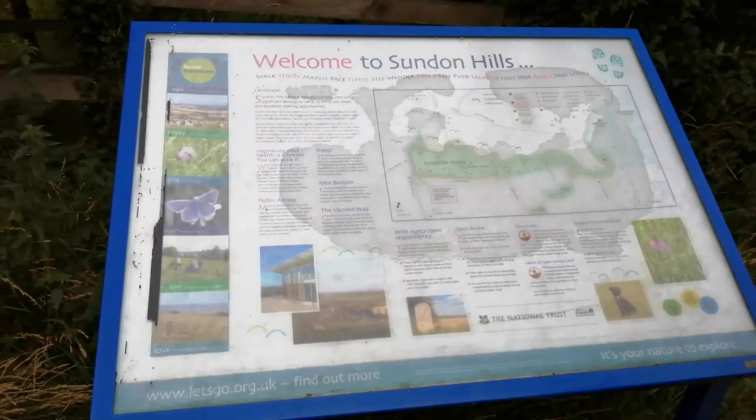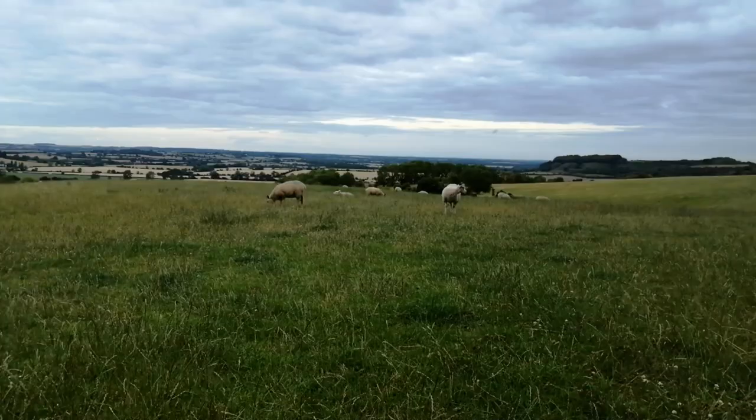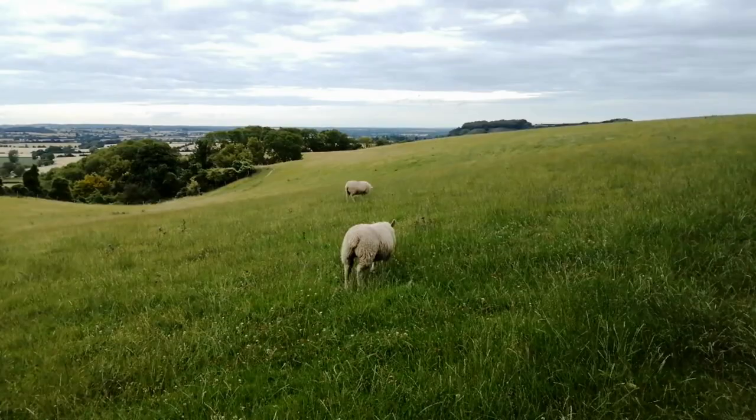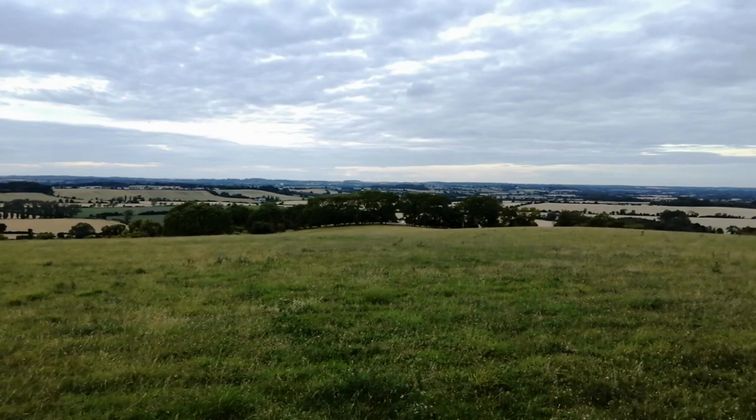The highest points in Bedfordshire, the Sundon Hills offer fantastic views over the surrounding countryside. The site is important for many species of plants and animals, including the fly orchid, great spotted woodpecker, foxes and badgers.